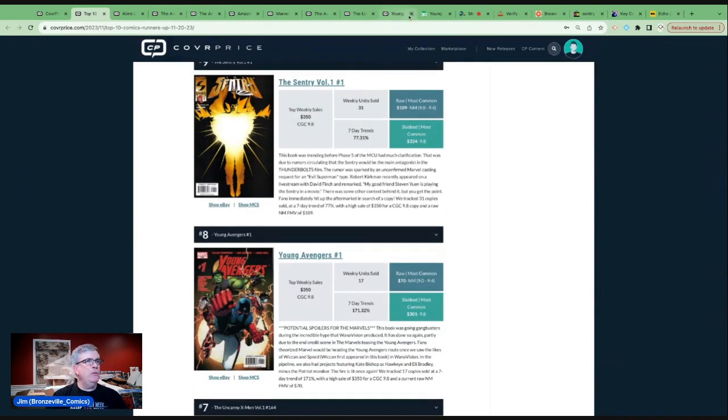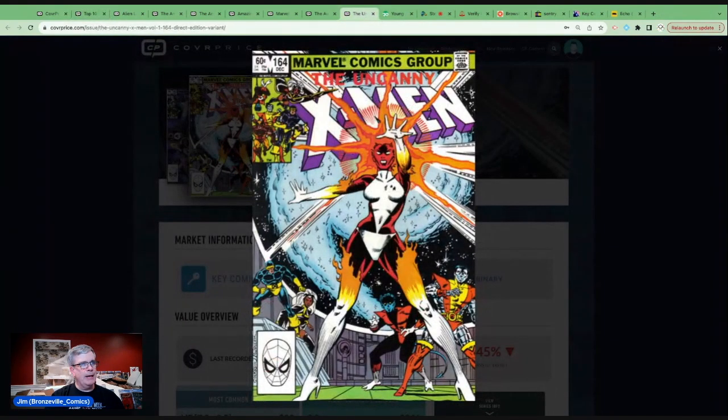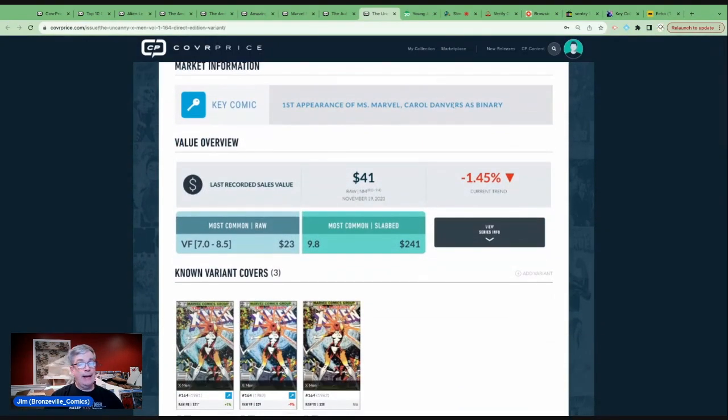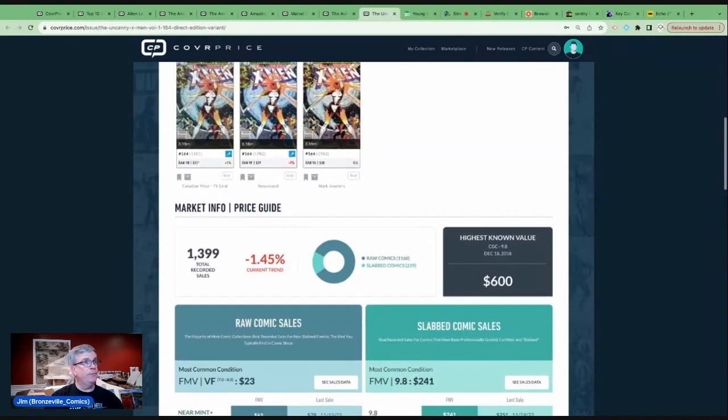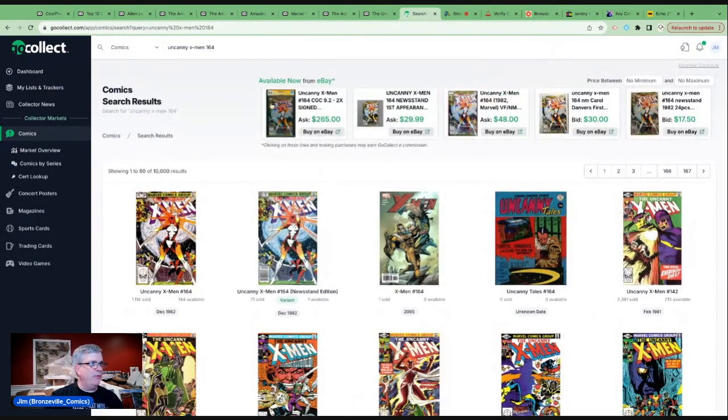And let's continue the post-credit sequence train on Uncanny X-Men #164. Carol Danvers becomes Binary. And we saw Maria Rambeau as Binary in an alternate X-Men universe. That has driven this book crazy. Fun fact, I just got a 9.8 back of this book that is staying in the personal collection. We saw this book was on the list last week. 164.